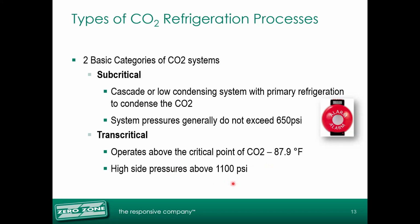High side pressures could operate above 1100 psi. On a hot summer day, you might see discharge pressures at your compressor as high as 1500 with that. Again, subcritical always is going to be subcritical. It won't function if it gets warmer. The cascade condenser starts warming up and will not function as doing any cooling on the CO2 side. Transcritical, though, will. Transcritical systems are designed to operate transcritically on a hot day, but as the day cools off, different season, colder at night, they will slide down and they will begin to operate in a subcritical mode, and they will be condensing liquid.